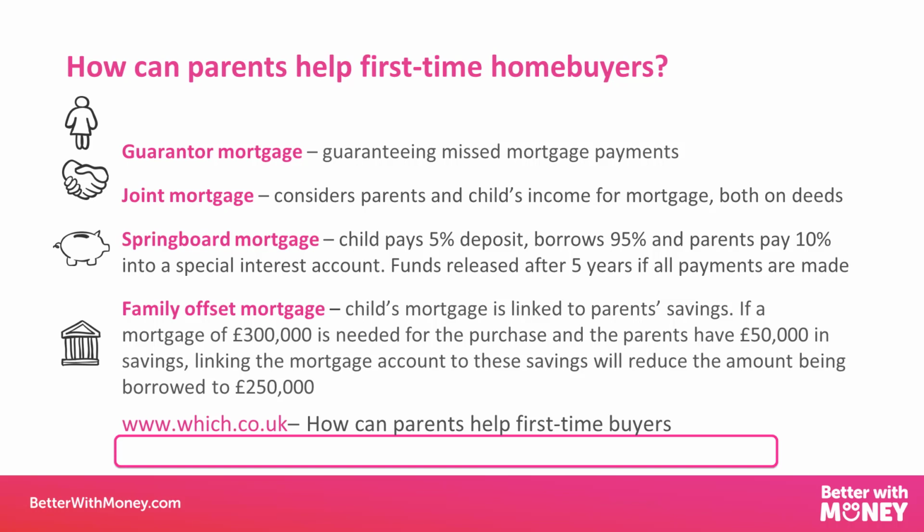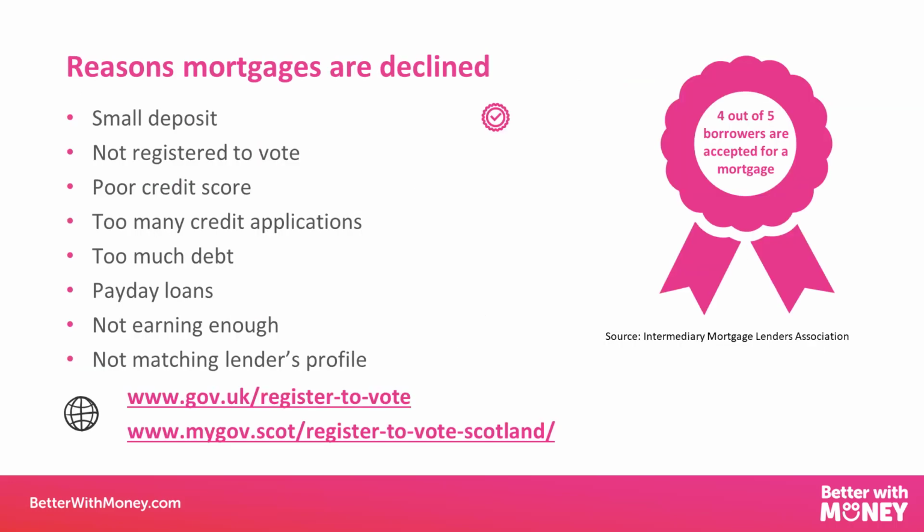And again, I found a really great guide at which.co.uk about getting mortgages and how parents can help. So that's well worth a read if you want to take a look. So that's really given you an idea then of where and how you can save that deposit and some of those Help to Buy initiatives that might be available.